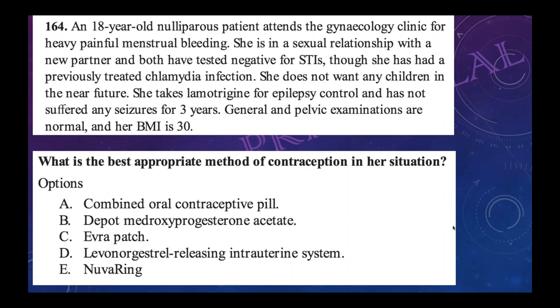We have discussed this in the last class also. Therefore COC will not be given to this patient. So no to COC, fine. D is the answer. Why is D the answer? Because in the near future she does not want children, which means she is looking for long-term contraception. So COC we will not give, and the patch we will not give, because both of them contain estrogen. So A and C are out. Evra is the combined patch, we discussed that last class.